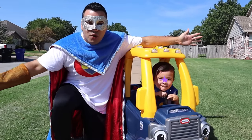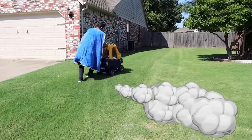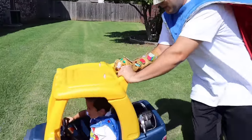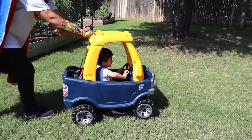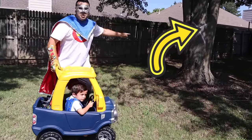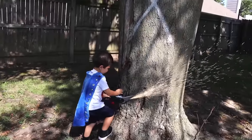Hooray! Hey, supers! We're cutting down a tree today. Let's go! Drive, super kid! Go fast! Where is it? You found it? Yeah, right there. Okay, let's keep going. Let's get closer. We found it. Look, the tree has an X on it. Let's cut it down. Yay!